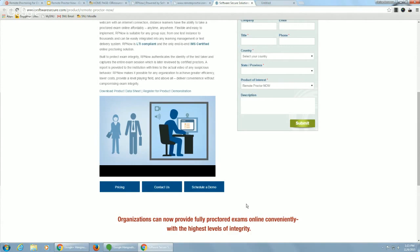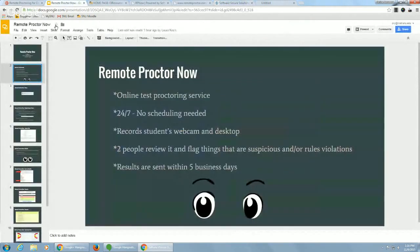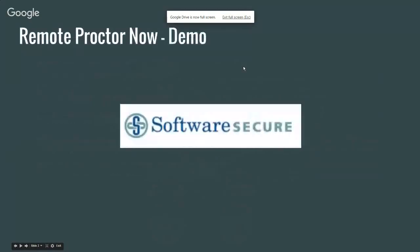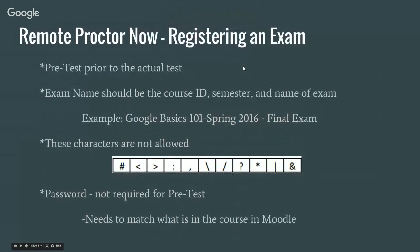When you saw the video playing of what the instructor sees, there are little call-outs at the bottom of the video where you can just click on a call-out and see what they did. So, overall, it's a pretty smooth process. All right, so let's look at what your role is as an instructor as far as setting these up. I want to go from the beginning, but I can't see. Okay, so registering the exam.